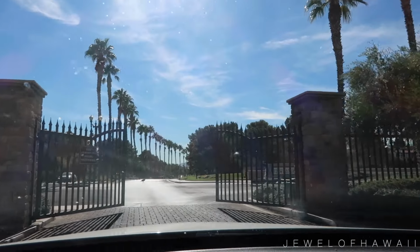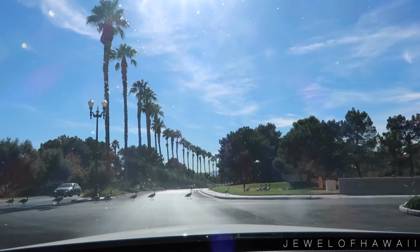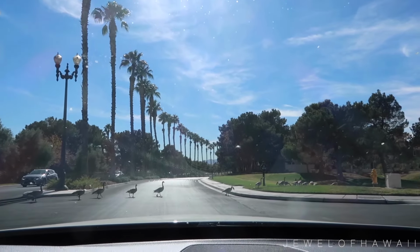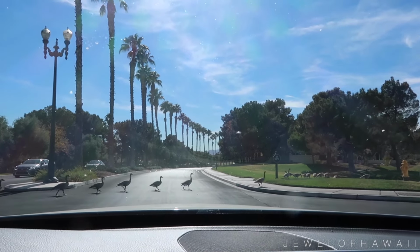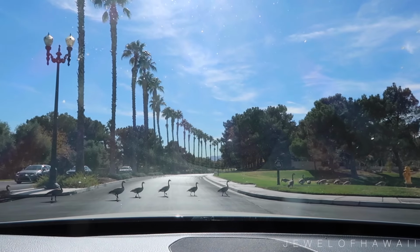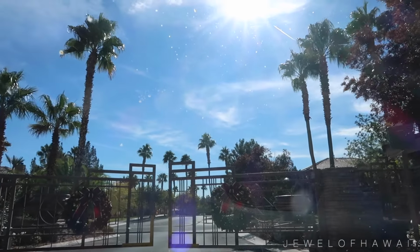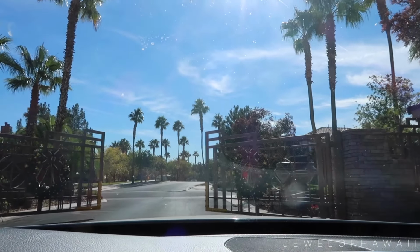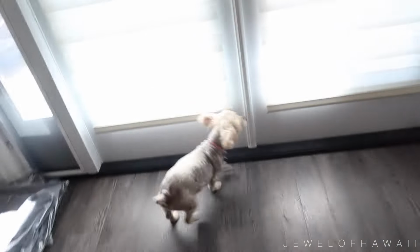We're back at the community and look, they're crossing. They're making all of us in cars wait for them as they cross nicely in a line. Our new community has Christmas wreaths up at the new house.